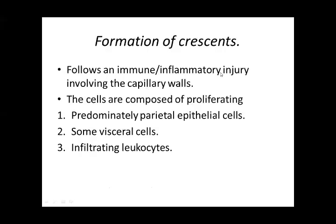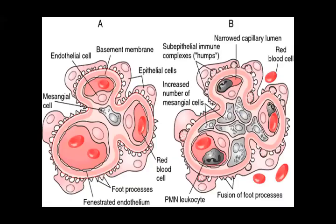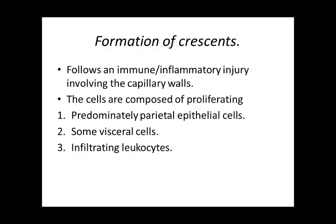Following immune inflammatory injury, this is how the crescents are formed. Following immune or inflammatory injury to a capillary wall, the cells are composed of proliferating predominantly parietal epithelial cells, some visceral epithelial cells, and infiltrating leukocytes. A crescent is a moon, a half moon, and a crescent forms in the Bowman's capsule, not actually in the glomerulus, because a crescent is formed once inflammation is triggered.